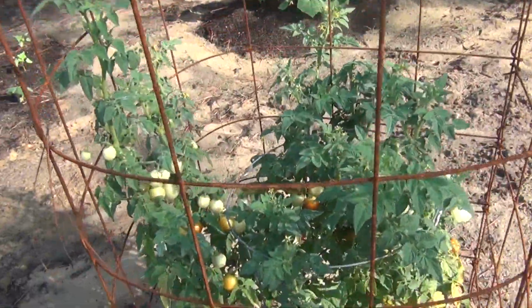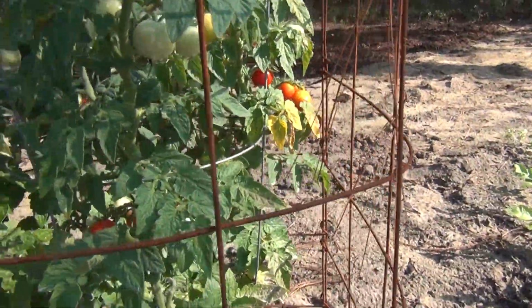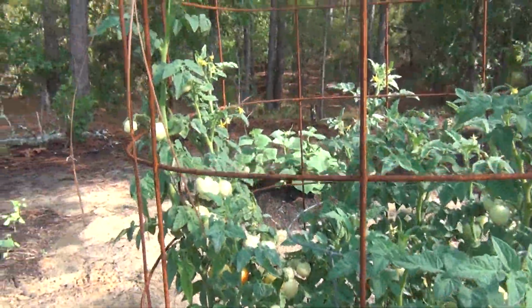And my Husky Cherries, they just keep producing, keep producing, keep producing. No complaints out of these.